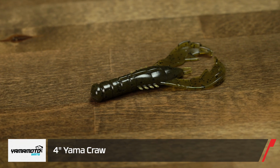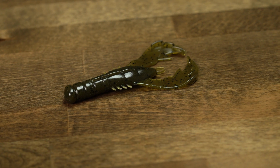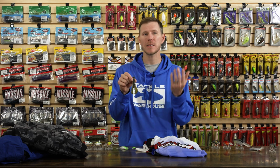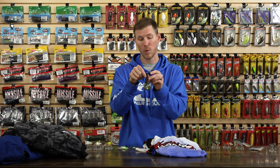All right, so we got a new soft plastic. This one from Yamamoto. This is the Yamamoto Yamakra. Now, Yamamoto makes some legendary soft plastics. Everyone knows that. And they do have some kind of craw baits in there for sure and some creature baits, but they kind of had a missing hole in their lineup with just a traditional style craw. Well, they got that hole filled now with their new Yamakra.